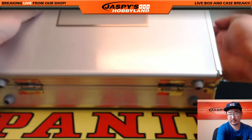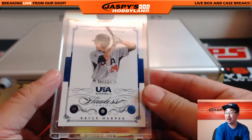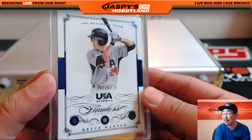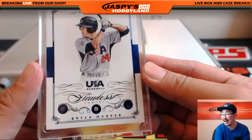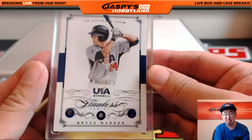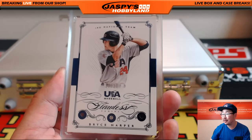Center is nice. I love these. Wow. Bryce Harper, Team USA, triple gem. The red, the white, and the blue. That's 10 out of 10 on that Bryce Harper. Not bad. Not bad at all. That Bryce is nice.